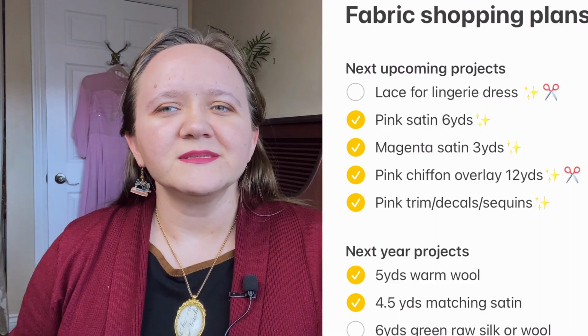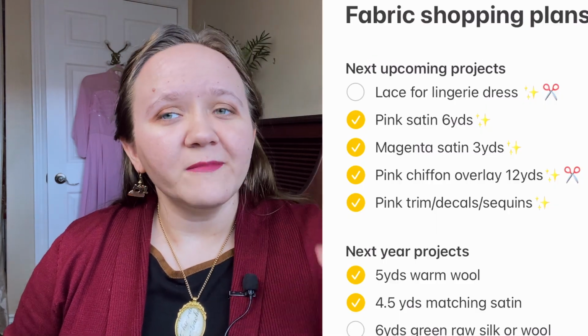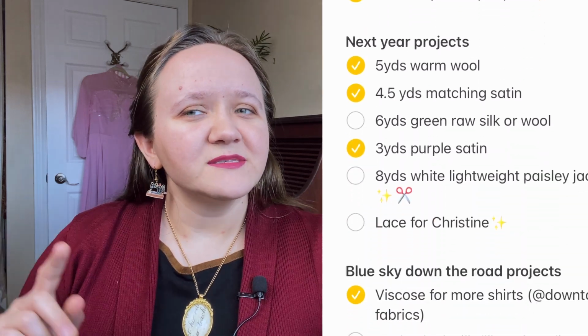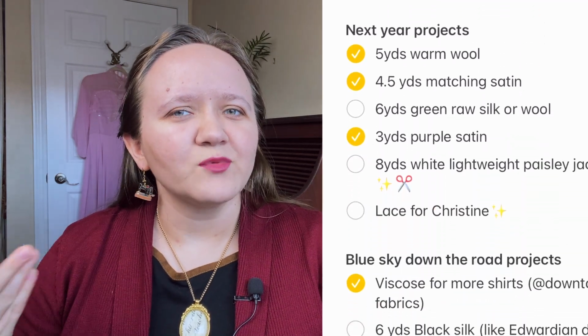You'll see on my list that some things have emojis beside them. This is my own personal code. Sparkle means it's a tip-top priority. Y'all better find this or we in trouble. And the scissors means that I have some of the materials needed and I have swatches with me.